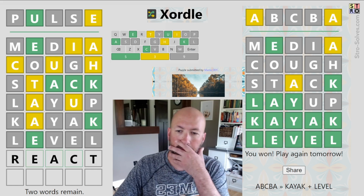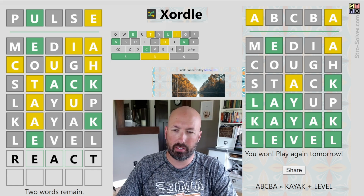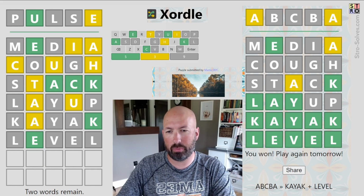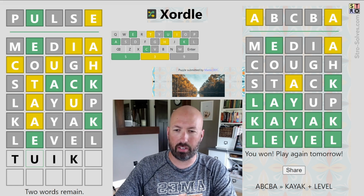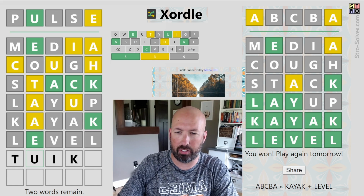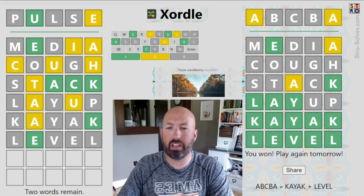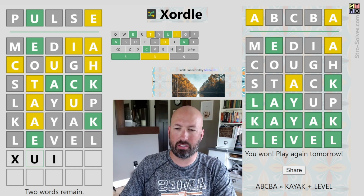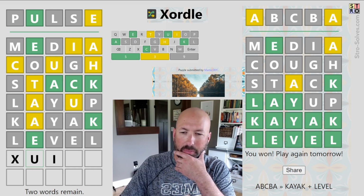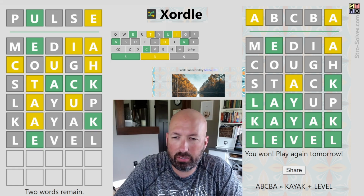React? React is possible. I'm not sure how that fits with pulse. If it was react, then we would have T-U-I and K for the other word. Not in those spots, but those are the letters we would have for the other word. And, oh, and H. No T, react has the T. H-U-I-N-K. Yeah, I don't know about that. U-I seems decent. But what would that be? That makes me think of, like, build or something. I don't know what's going on in this one.